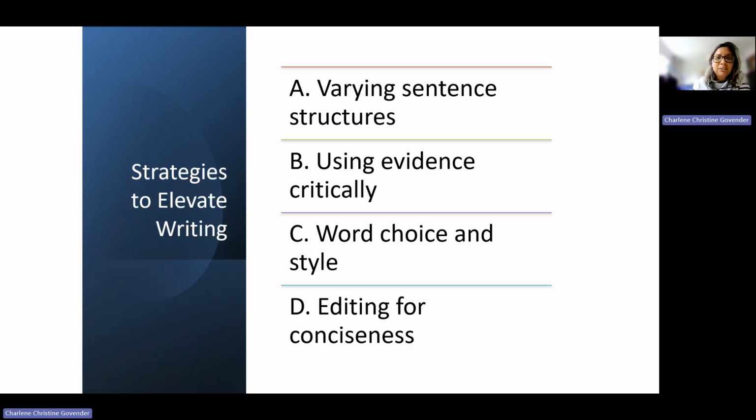And the fourth strategy that you can employ is editing. I know when you see that word count and it's 3,500 words, you want to get maximum sentences really long and get as much information out there to show you understand the topic. And then editing will be lost, or you may not even have time for editing. But if you edit for conciseness, it'll be beneficial. I always say edit, write, edit, and then go back and edit again.